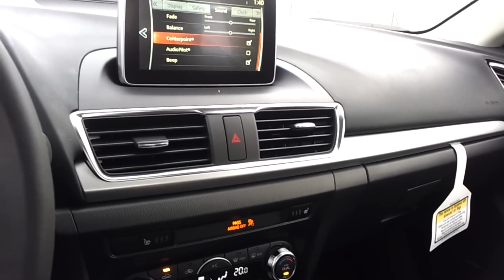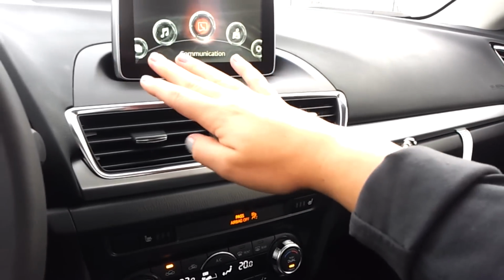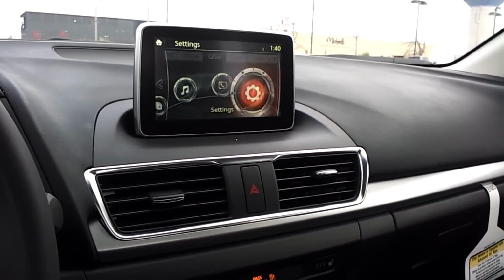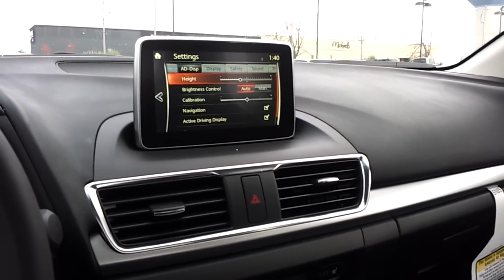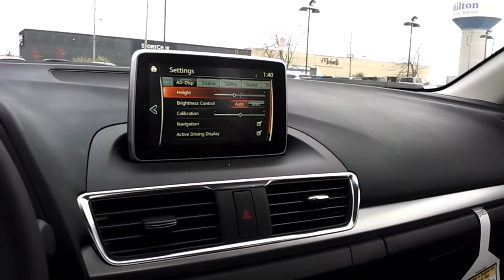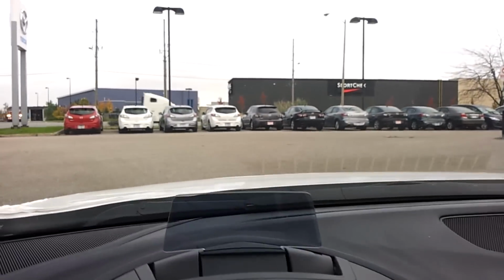In our menus here, everything's pretty much the same between the GS and the GT. The main difference is you'll have a few more options, because you have your active driving display, and options for the Bose and for the intelligent key, because you can program the car to lock when you walk away and stuff like that. Really cool stuff. And we also have the active driving display here.